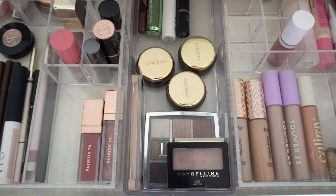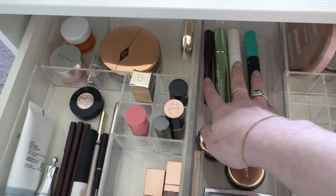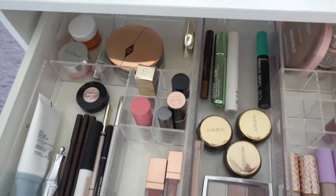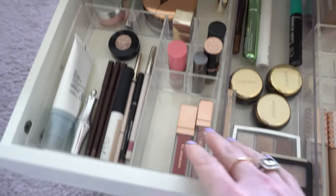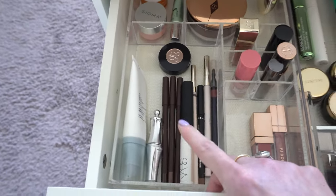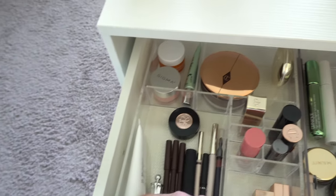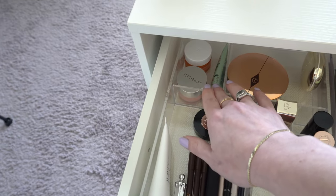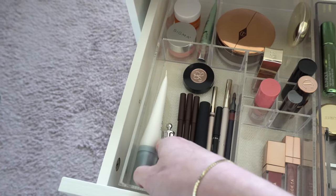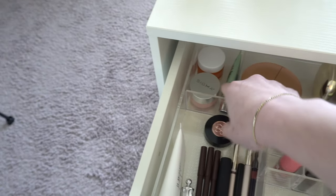Then we have the eyeshadows here, mascaras, the Charlotte eyeshadow stick, lip products, lip liners, eyeliners, primer, brows, and I just stuck my sunscreen here because it's too big to fit back here. So I just stuck it right there because there was room. And then I have eye cream, lip balm, and that Herborian CC cream back there. Oh, and then my powders are in here.